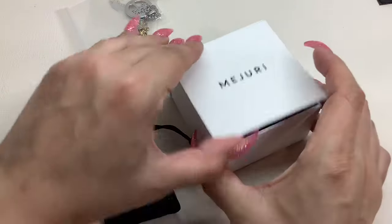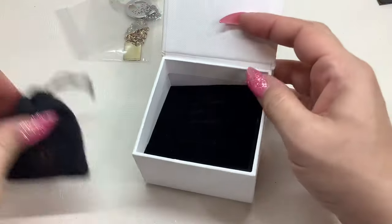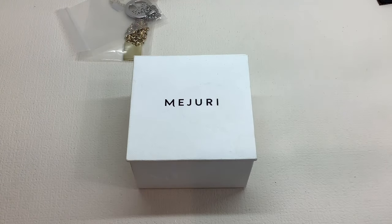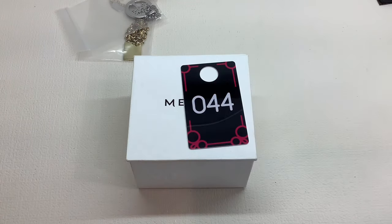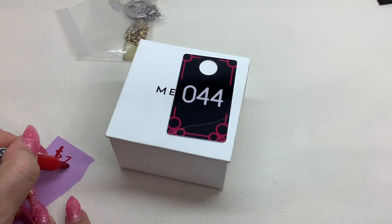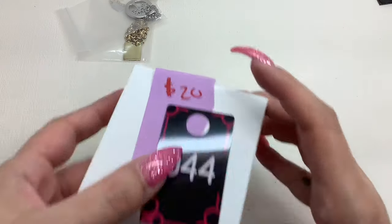So these, I'll give you the box. It's in a ring box, which is kind of weird, but it's okay. These are number 44, and we'll do these for 20 bucks. Okay.